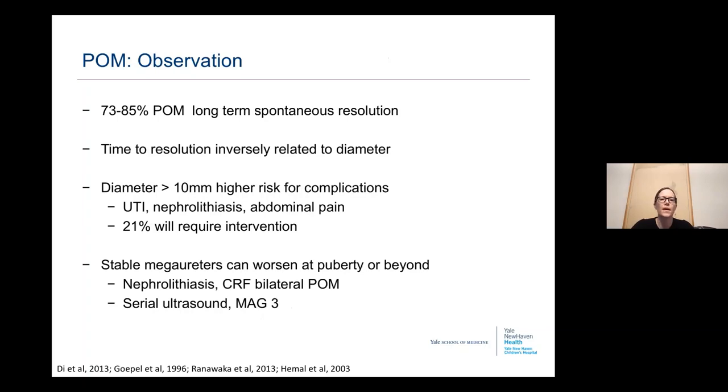So when we think about the primary obstructing megaureters that are being observed, 73 to 85% show long-term spontaneous resolution, which is great news. The time to resolution inversely is related to the diameter. So diameters of less than 8.5 millimeters have a high likelihood of resolution, and diameters greater than 1.5 centimeters have a much lower likelihood of spontaneous resolution.